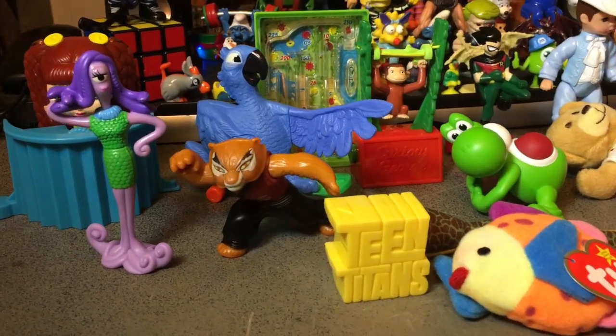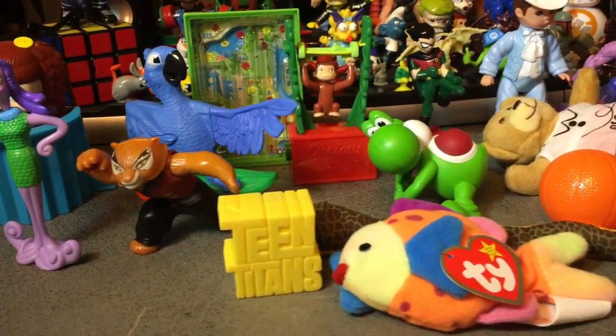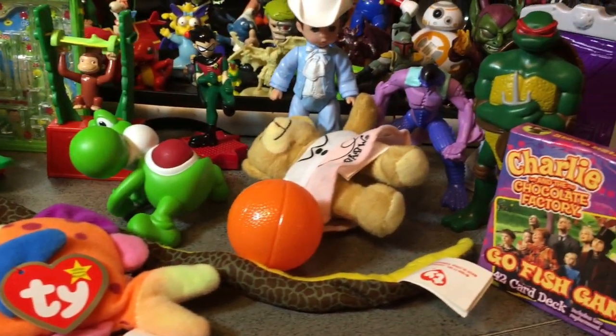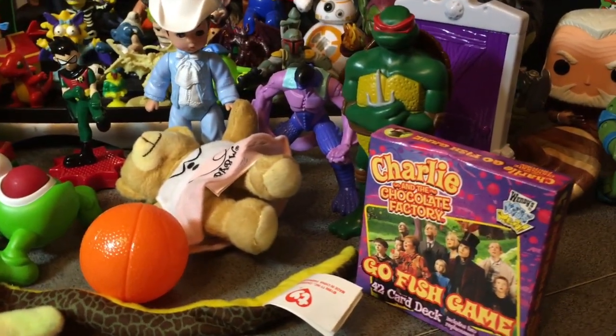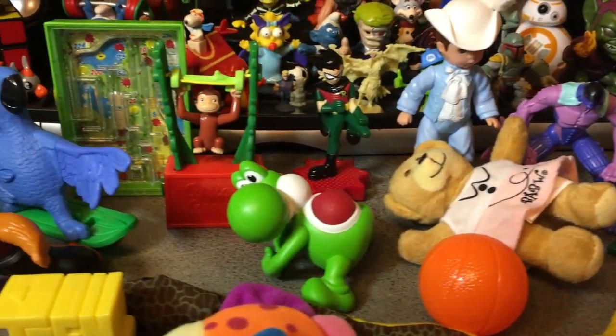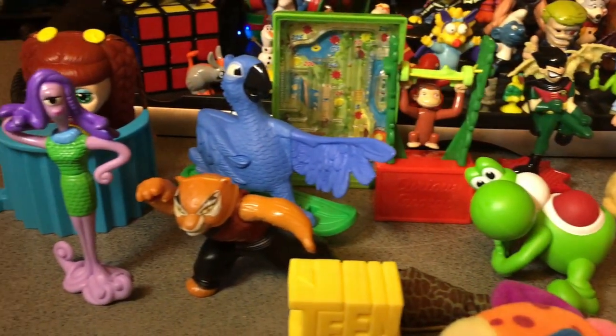So as you can see here, we have the entire haul on my table. Now, usually I don't do a pan like this until the end of the video, but the haul from that one package is so gigantic, I have to pan around to show you everything I found here.